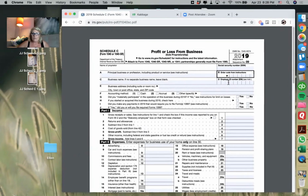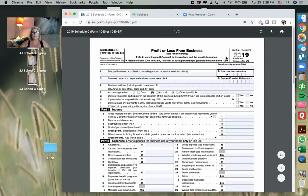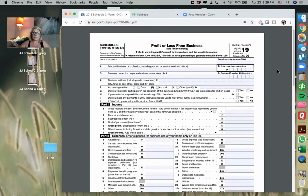Okay, so you want to go to that same website and just open it up. It's super easy and straightforward. It's going to be called Schedule C, Profit or Loss from Business. You can do this yourself. When you get to the end of it, that's going to help you, because this is what you're going to need to file with your PPP application. Obviously, make sure you've got the 2019 one.